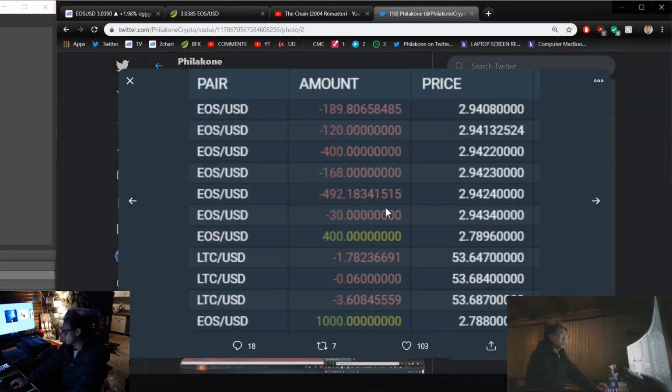So here's a trade for EOS right here, where I was going long on it from about 2.78, guys. That's right, 2.78. Closed at 2.94.